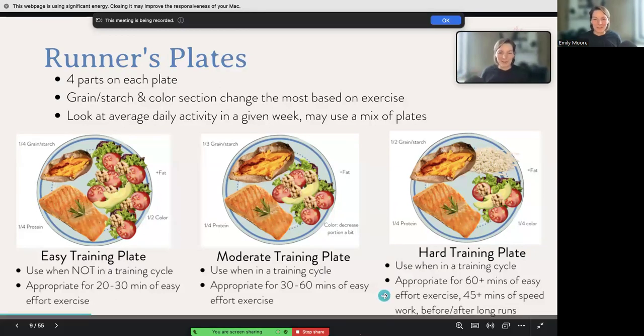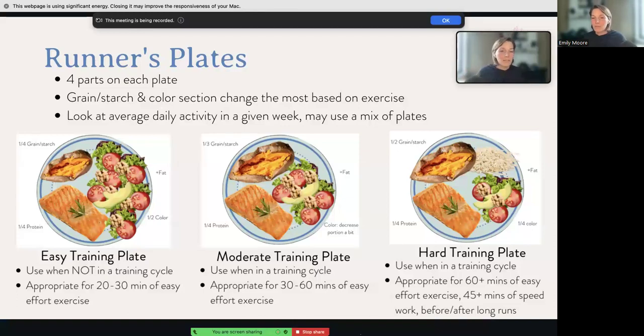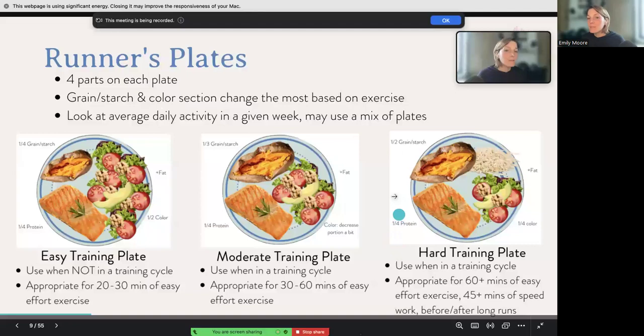I don't think you guys have started track work yet. Maybe you have, but I don't think your training plan has track yet. You might still be on the hills, but you're increasing the intensity of your training. So you're going to be working harder. You're going to be using more carbs for fuel. So we need to make more room on the plate.